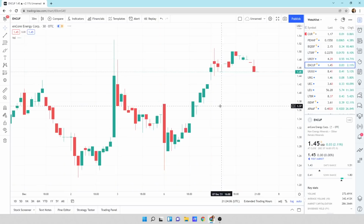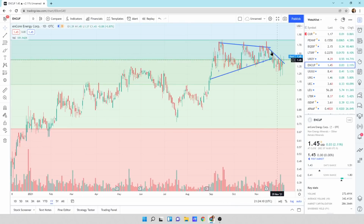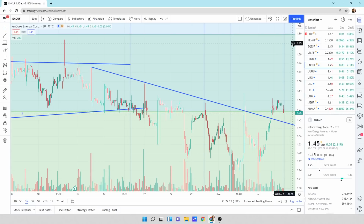Looking at Encore Energy, this has been a solid performer. Zooming on out. Yeah, we're grinding on that resistance line. We popped higher today, just above it. We got to hold above it. If we have a down day tomorrow, we want to stay above $1.41. It's close. Come down, kiss it, and then boom. Accelerate higher. $1.40, $1.41.